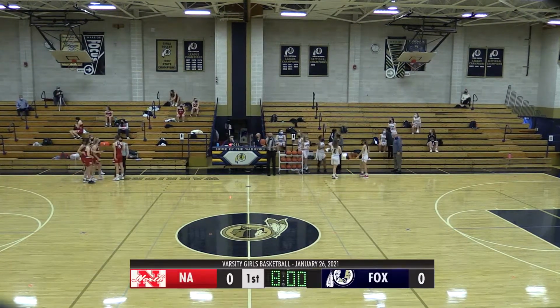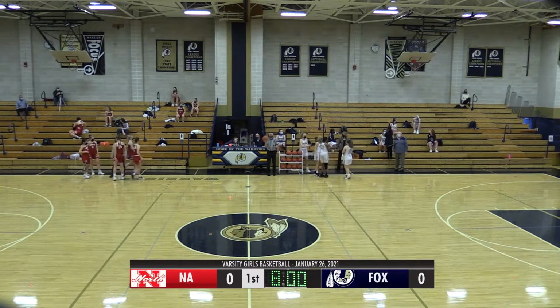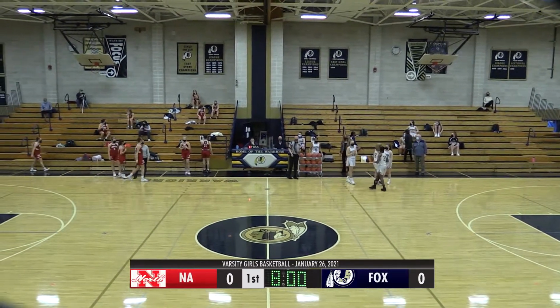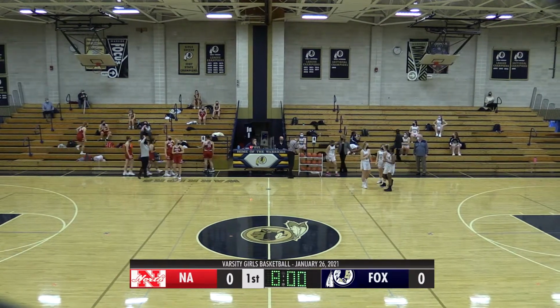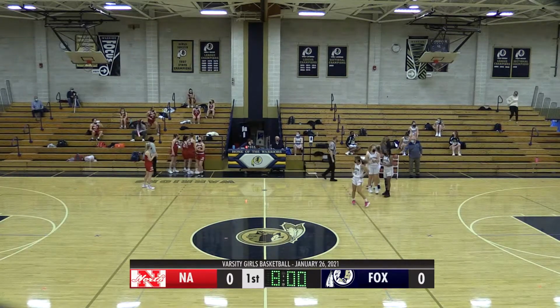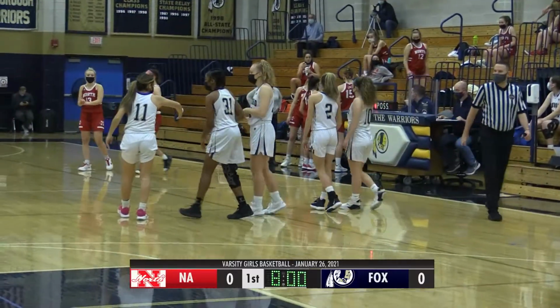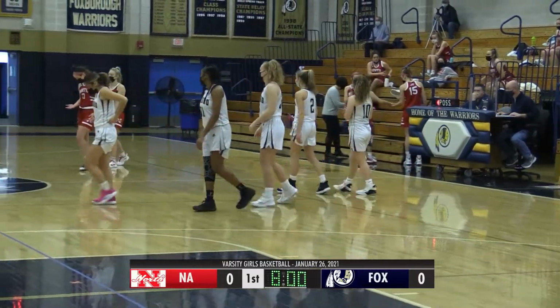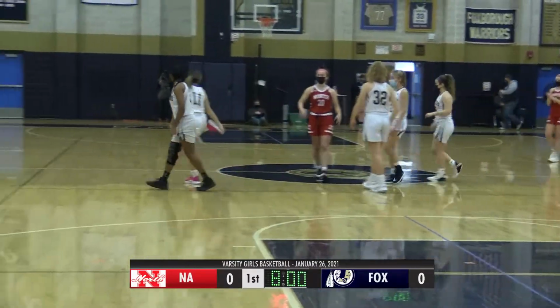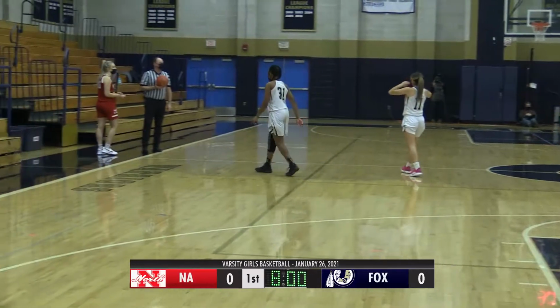Exciting game tonight. Both teams are pretty competitive. Yep, we got to get our offense going, try to control the boards, and get out and run. That is Foxborough's game. So Foxborough's in white tonight, and North Attleboro's in red. Looks like North Attleboro will get the ball first.